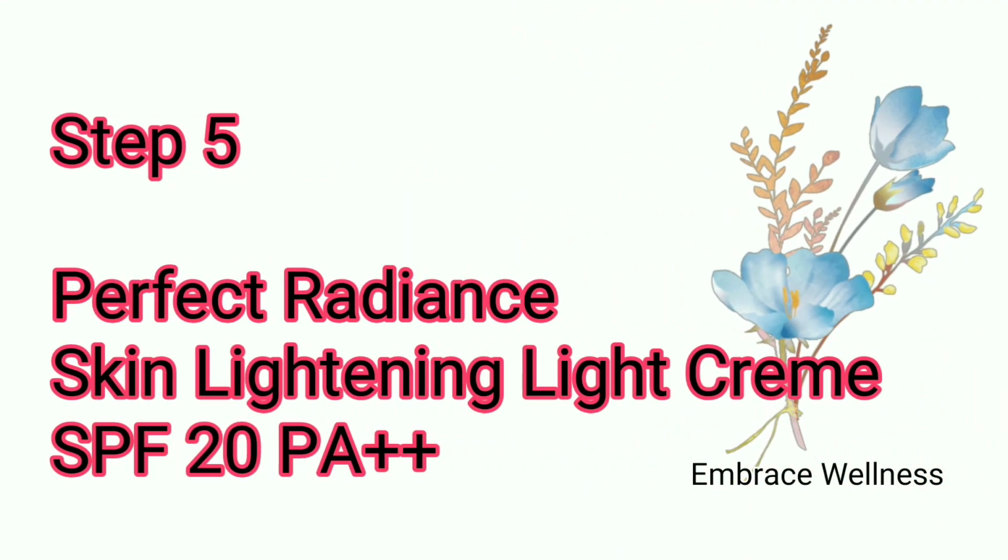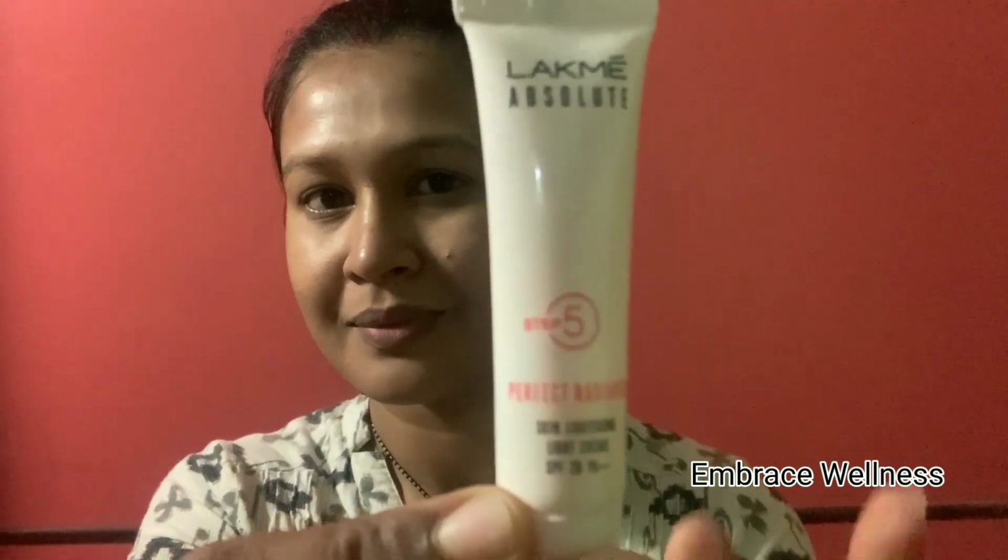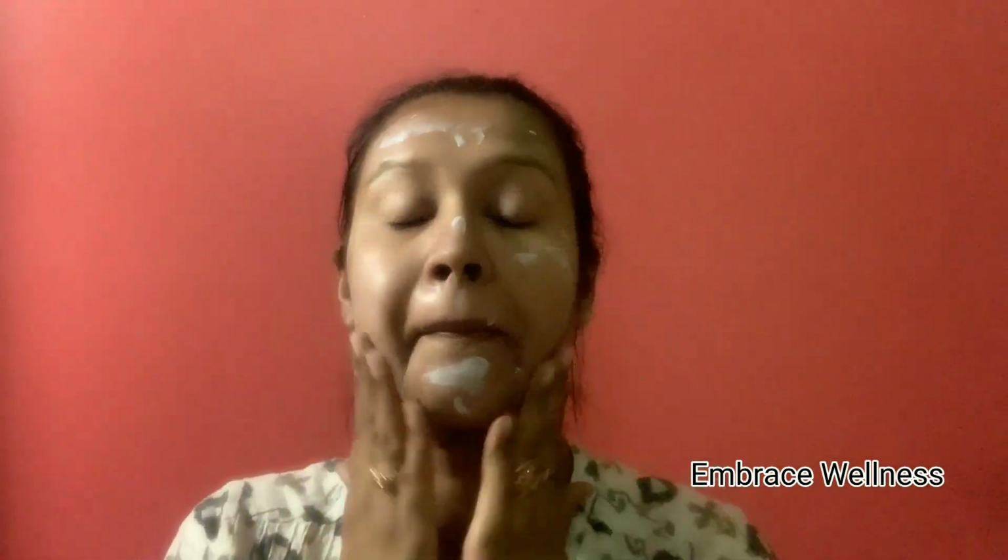The last step is Perfect Radiance Skin Lightening Light Creme with SPF 20. Now you want your skin to have that natural glow on any special occasions, or if you want to pamper yourself. This light creme comes with SPF 20 to protect your skin from harsh rays of the sun. It gives your skin extra moisture and shine. Apply a dot of the product on different regions of your face and neck and massage it in a circular motion. You don't need to wash this product off your face.